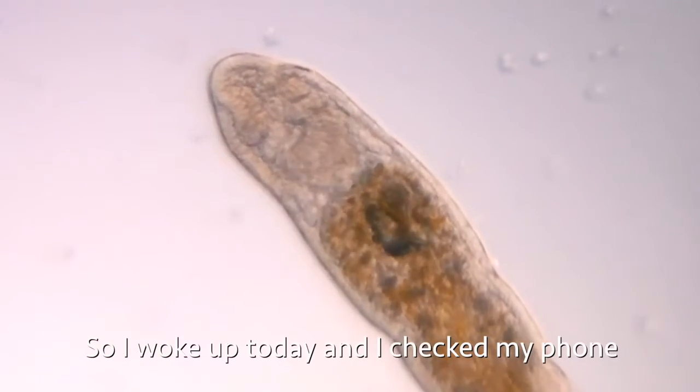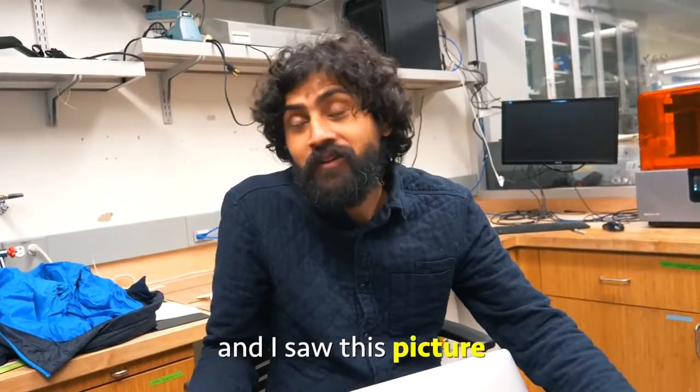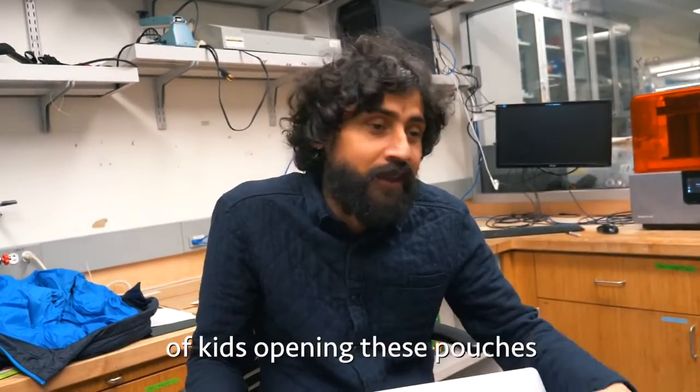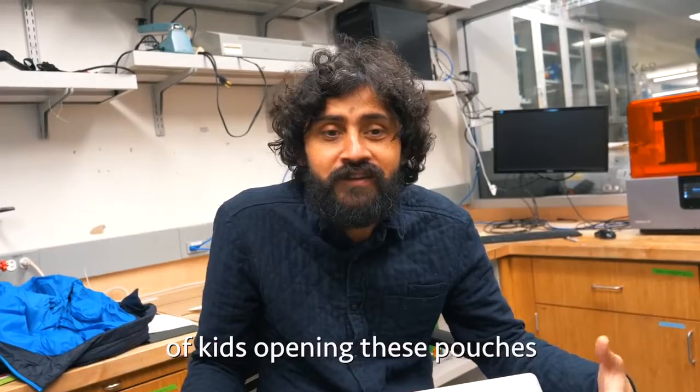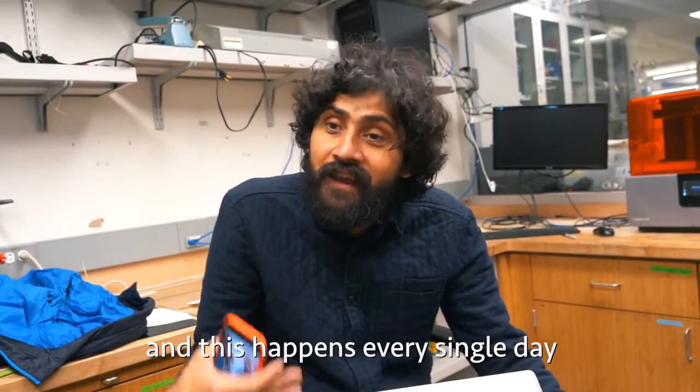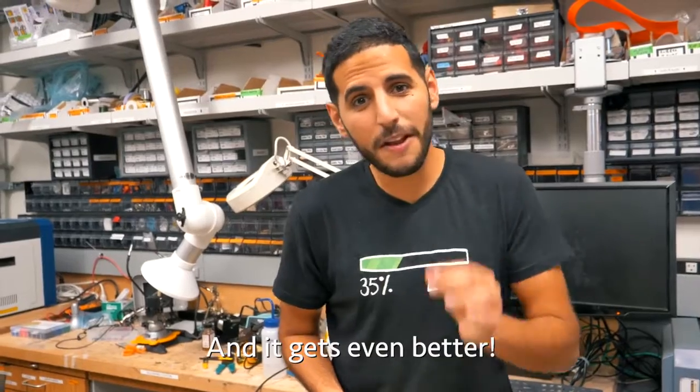So I woke up today and I checked my phone and I saw this picture of a village in Tamil Nadu, India, of kids opening up these pouches and exploring their microscopic world around them. And this happens every single day. And it gets even better.